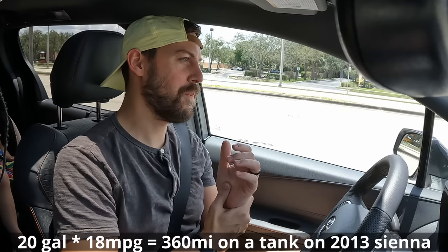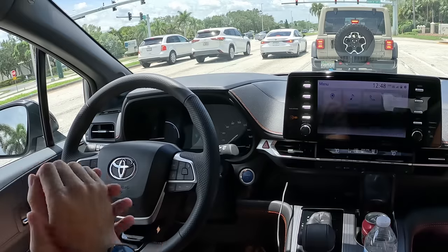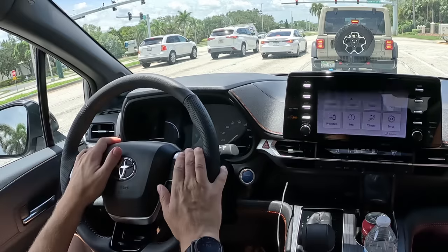Our van is like 300 miles, if you're lucky. So maybe we just have to get this car. We might have to get it. Maybe the Limited, because the Limited gives us acoustic glass, which will remove most of that wind noise you were getting yesterday. So it's been an absolute pleasure driving it this week.